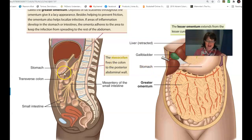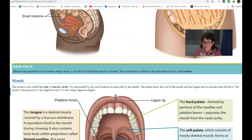So notice here how there's a cross section, and sorry, that's not a cross section, that's a sagittal section. And you see all the different cuts, but you see the connective tissue holding it together. Okay.